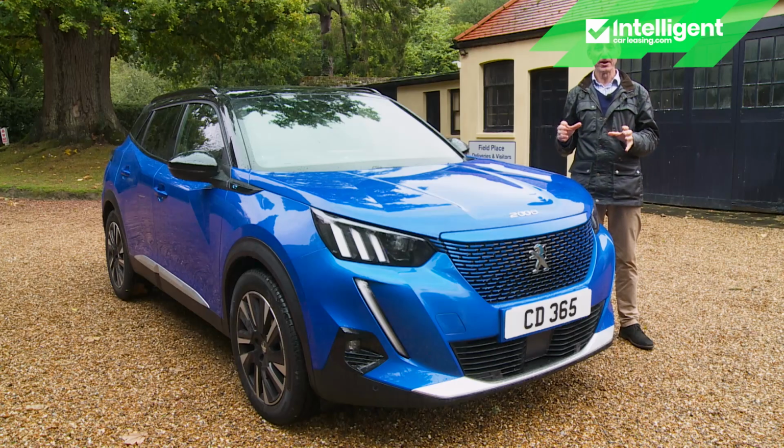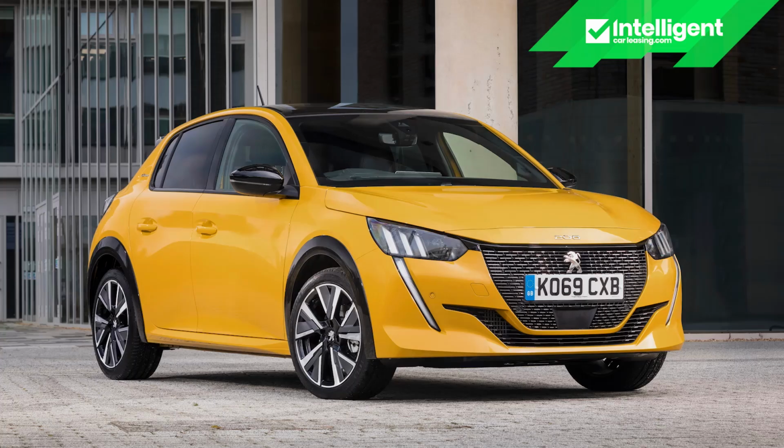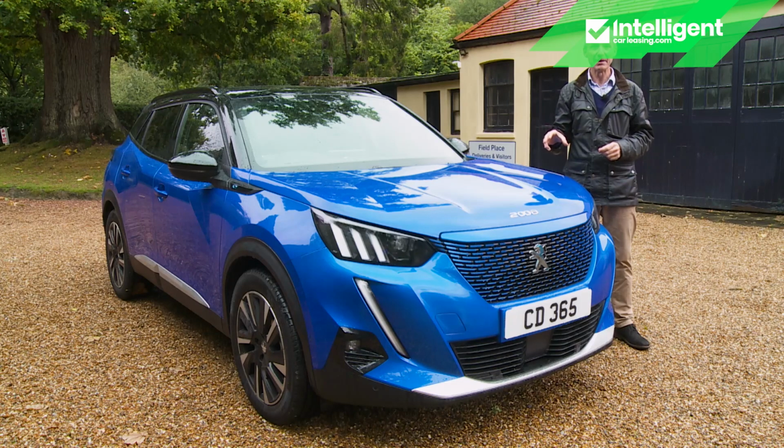This second generation 2008 had what its predecessor lacked, a real sense of stylistic identity. Here, designer Gilles Vidal has evolved the shape of his second generation 208 Supermini into that of a bold, robust and confident SUV. If you want this car, it'll be because you think it really stands out, and you'll be right.